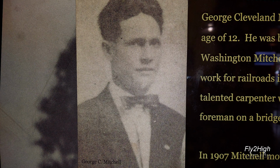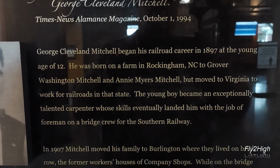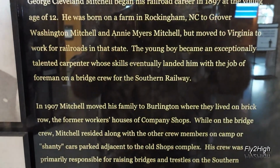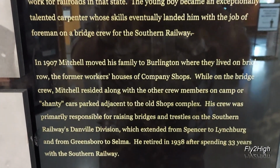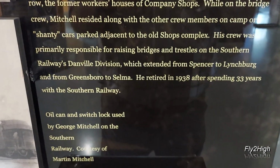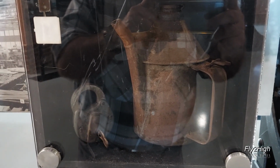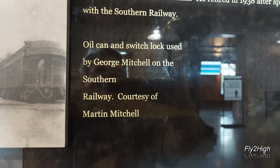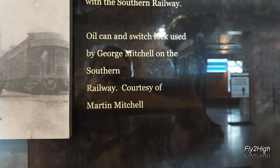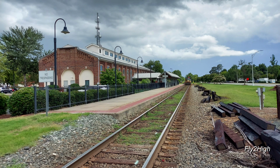This part of the museum is dedicated to a man who, as legend has it, had railroading flowing through his veins. It's the story of George Cleveland Mitchell, a worker on the Southern Railroad during the 1920s and 30s. And as Paul Harvey was known for saying, and now you know the rest of the story.